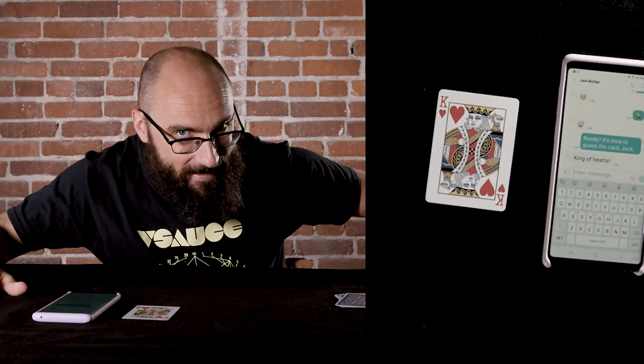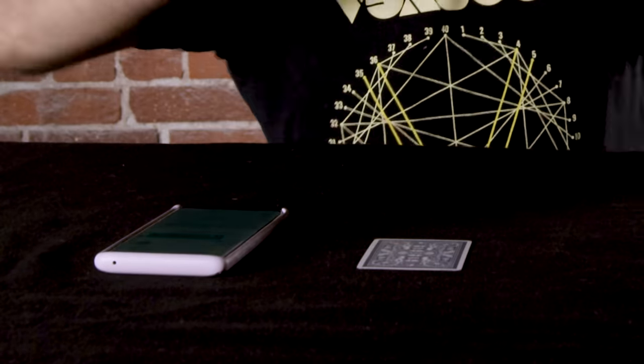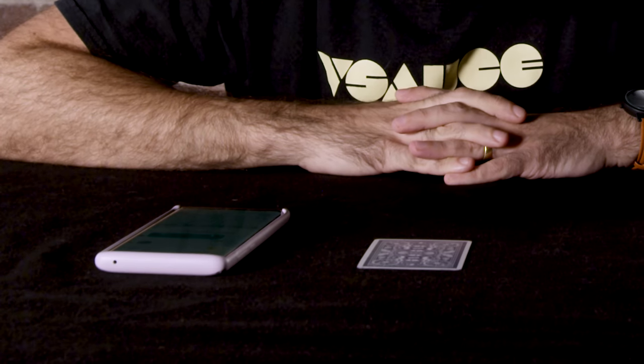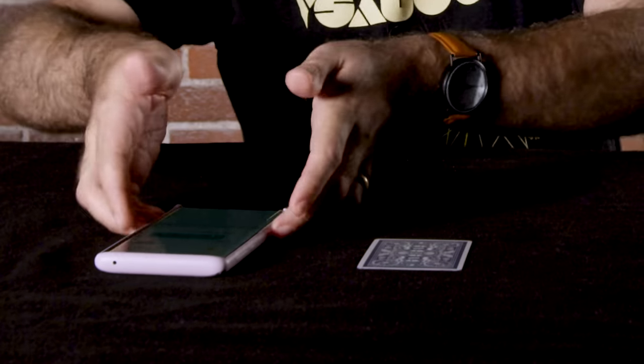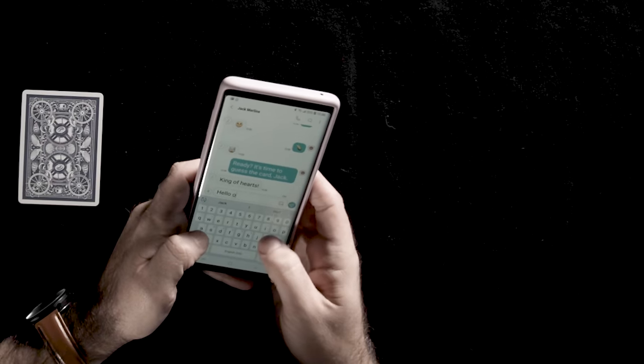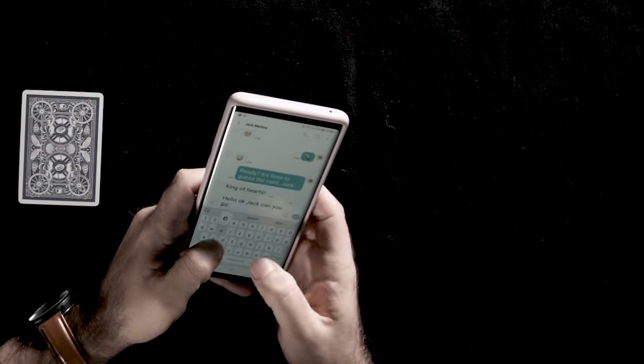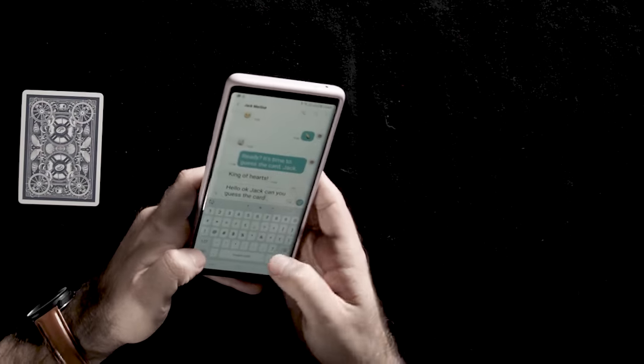Excuse me? Let's try this again. I have no idea which card is which. I'm gonna pick this one. Okay. I don't know what it is. Jack certainly doesn't know what it is, but let's ask him to tell us what it is. Okay. Hello. Okay, Jack. Can you guess the card?